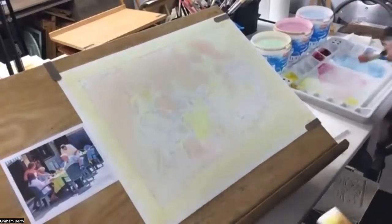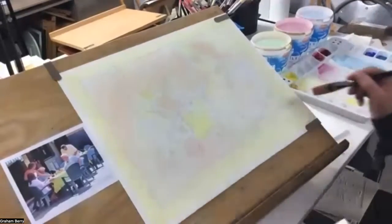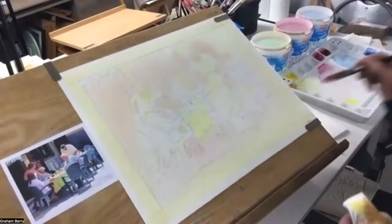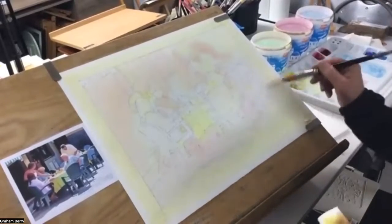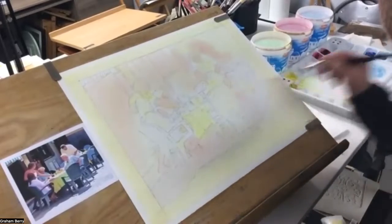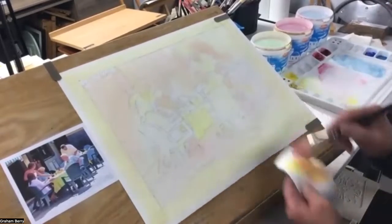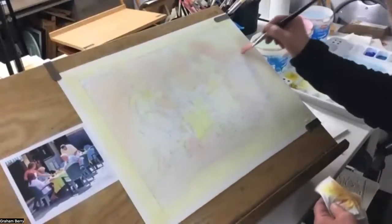Graham, your paper is still wet, right? So this is all going on really soft. Oh yeah, it's all still wet. I'm working to, I'll say another 5 minutes and this first wash will be done. I'm on a time schedule.